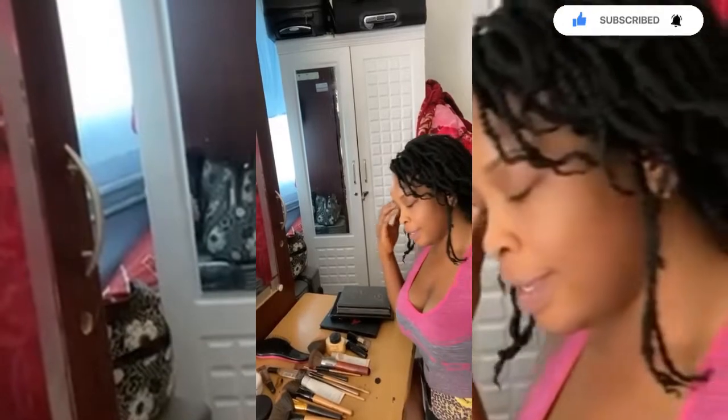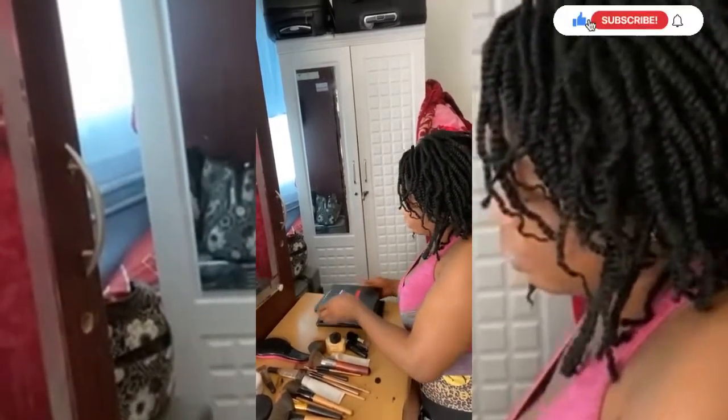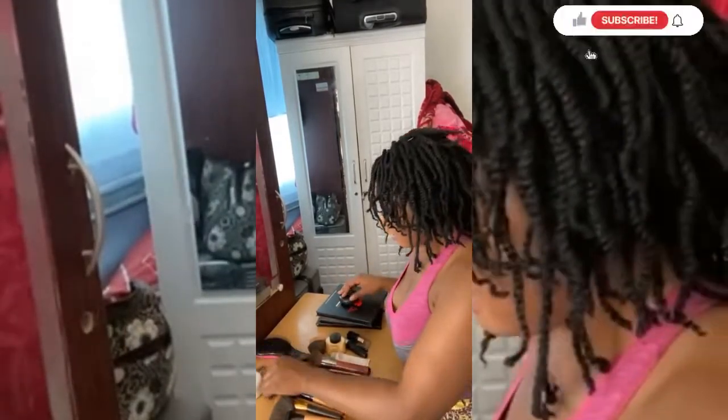So guys, these are all what I'll be needing for my everyday routine, simple makeup. So that is Zikel, and the other, that is MAC, and there is Mary Kay. So these are what I'm going to be using for my simple makeup. It's not a serious one, just a simple makeup for duty. I do it every day when I'm going to work.